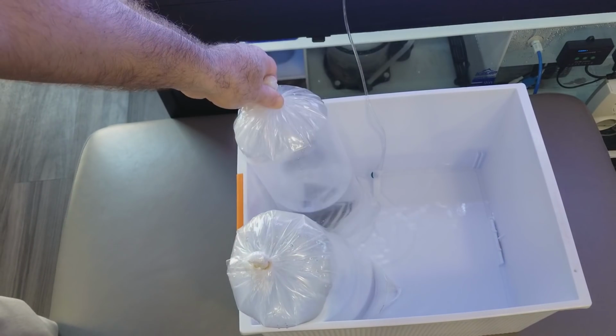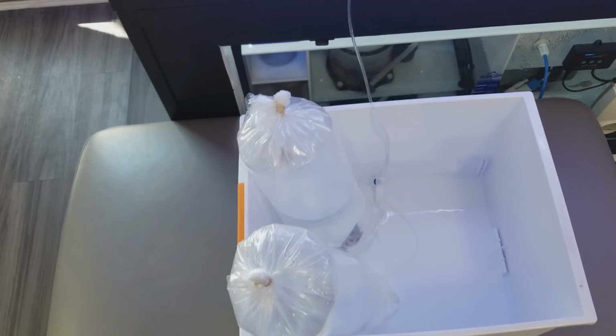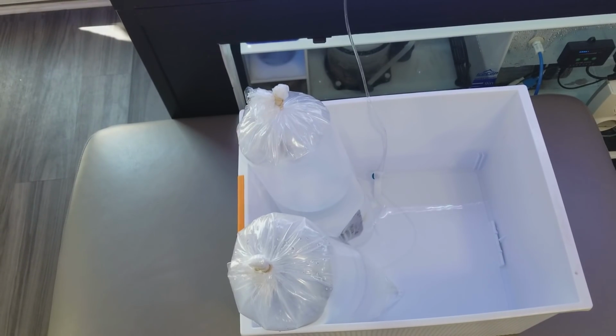I'll tell you, man, Nemo's Reef has excellent prices. Their corals are cheap, their fish are cheap. I got these two fish, they're 3 inches in size, for $68. Now, that's pretty good. So let me get these guys acclimated, and we'll put them into the tank.